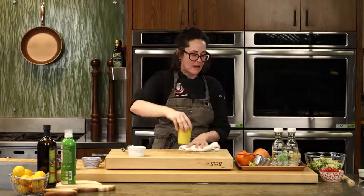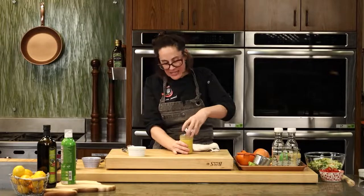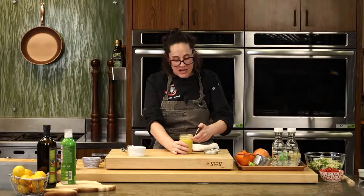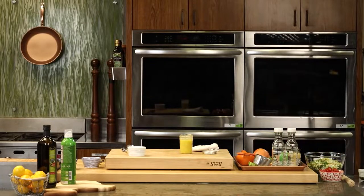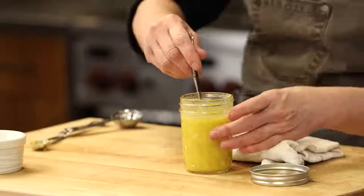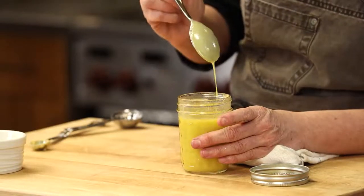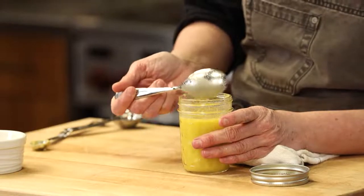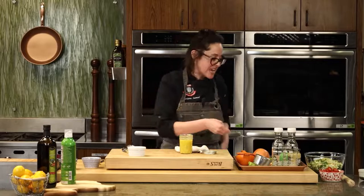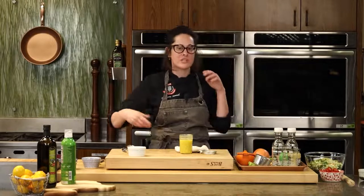Look at that. Okay. So to give you guys an idea, I don't know if y'all can see this, but the power of TV, I'm going to get a spoon so you can see the consistency. See how it coats the back of that spoon? We have a really good suspension right there. You can keep this in your refrigerator for 5 to 7 days, and before you use it, just shake it up.